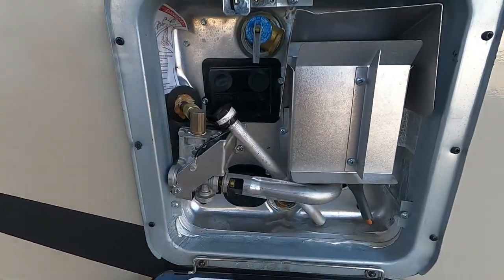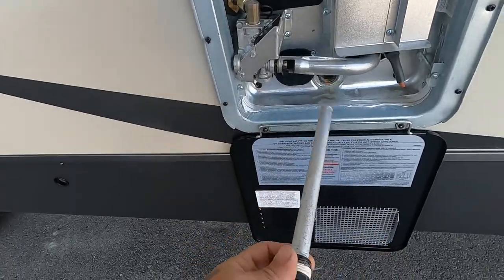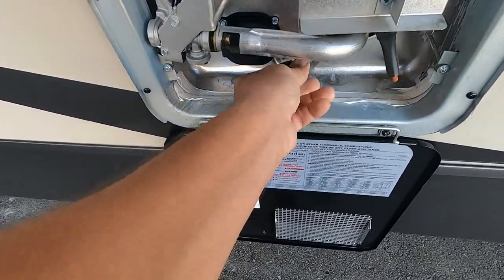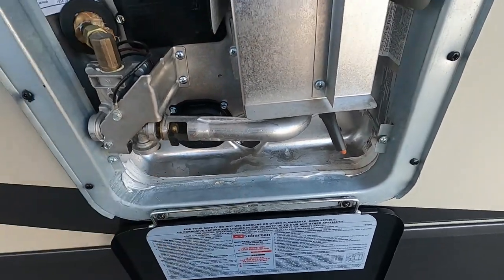All we're gonna do at this point, make sure our drain plug's back in. Before you turn your water on, throw some plumber's tape on there. Get that in there nice and snug. Then you can go ahead and turn on your water.